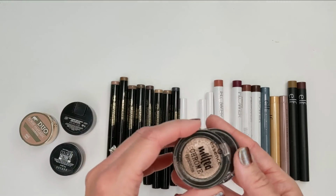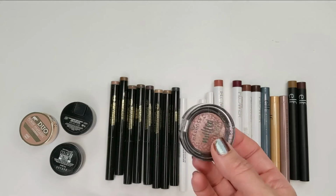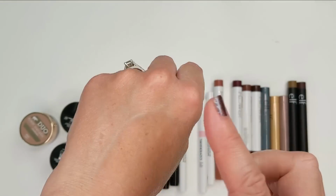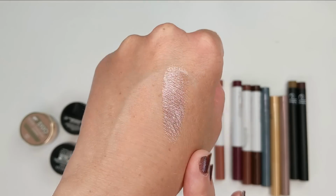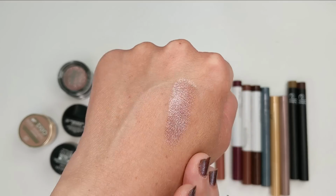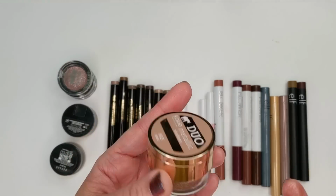First are these Essence Melted Chrome eyeshadows, and these are actually fantastic. They're only a couple of dollars. They're so pigmented. They remind me a lot of the Hourglass Scattered Light eyeshadows. Aren't they so pretty? I don't find myself reaching for these as much as I should. I mean, they're so beautiful, but I usually reach for palettes. It's just a little bit easier for me.